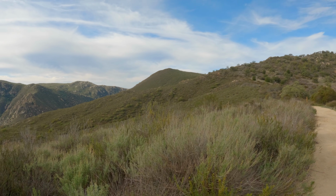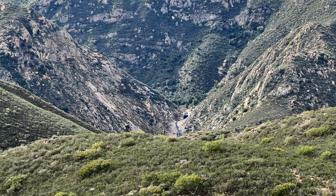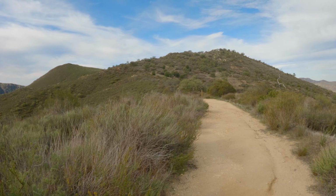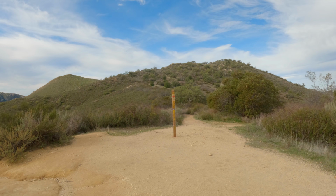But otherwise, as we go down, if you look down towards the left, you're going to be able to see the Three Sisters Falls from up here. And we'll be able to see that several times as we descend down towards them. So that's part of the fun of the hike.